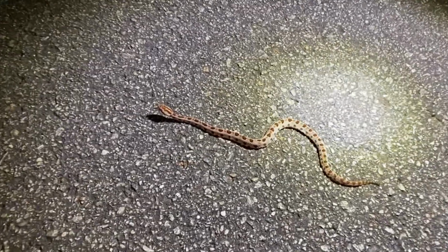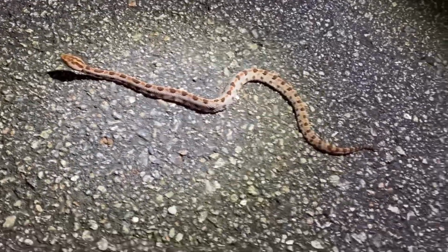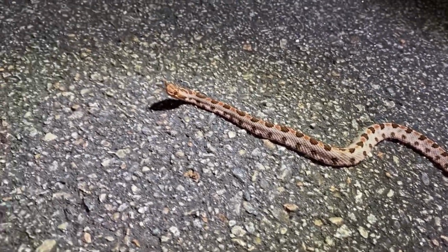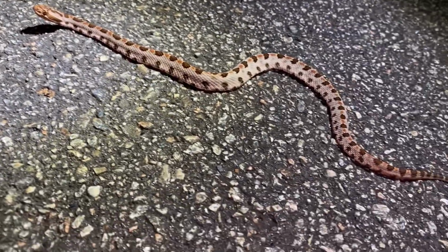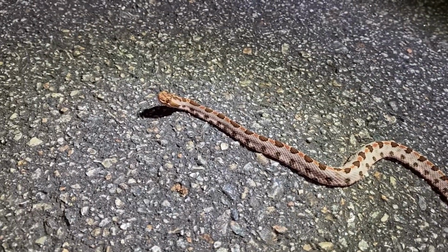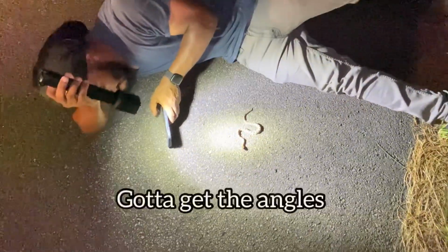Alrighty guys, we have our third pygmy rattlesnake of the night. Dude, look at the reds on that one. That is so nice. Oh man, look at that red towards the tail. That's a stunner.